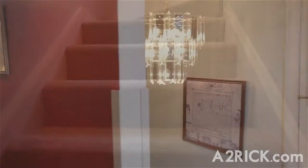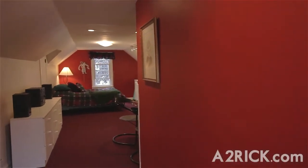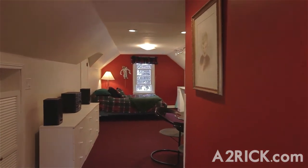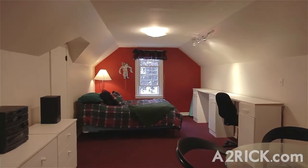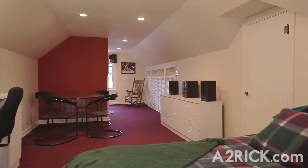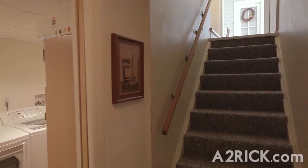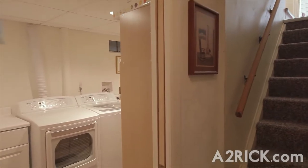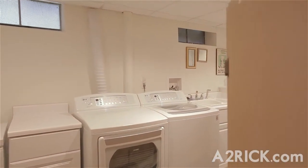The second story is home to one spacious bedroom and a plethora of storage areas. The finished lower level features a central laundry room with a full bath, as well as a cozy family room or office space.